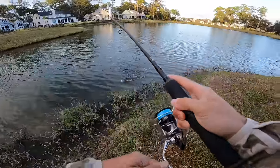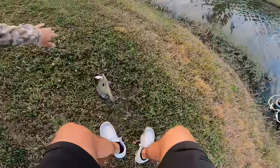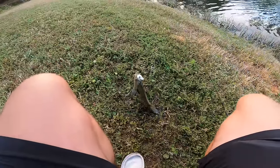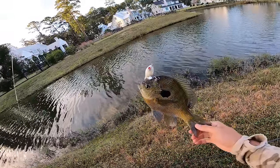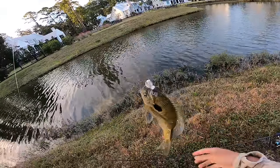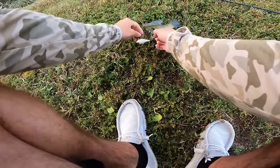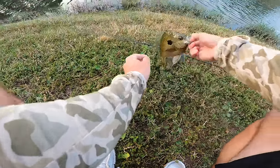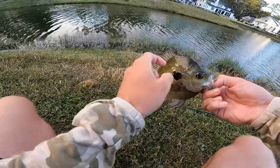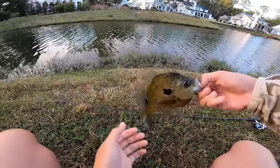What do we got? A giant bluegill. Oh my gosh, Connor. Dude, that is actually my top three biggest bluegill. By far a top three bluegill. I mean, that is ridiculous. Look at that whopper plopper hanging out of his face. I knew it was a different species, but we've already caught one. I mean, look at the, I don't even know what you call that. Those little gill flaps. Look at how large those little black flaps are on that bluegill. That is just so pretty.